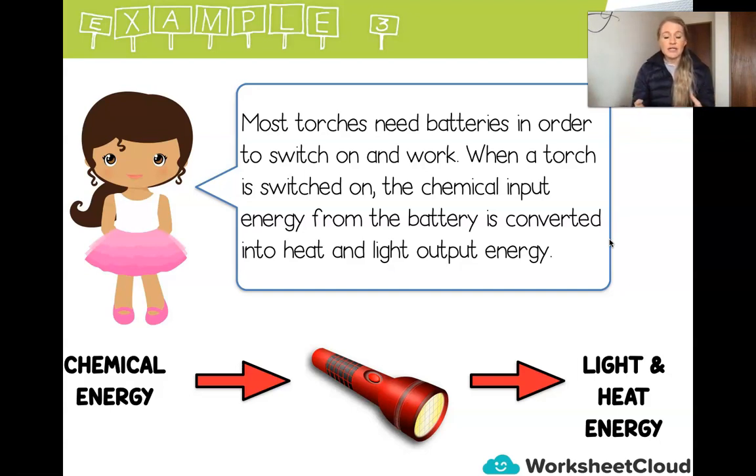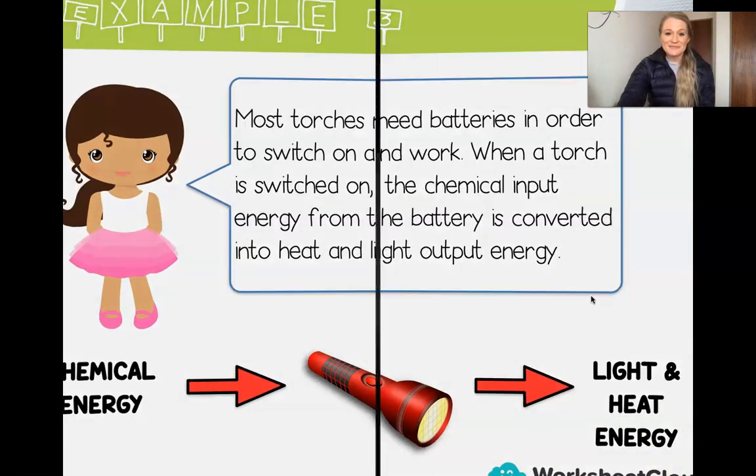Now I say heat specifically because a torch can get hot. Remember from yesterday when we spoke about thermal energy, that the moment that anything is above minus 273 degrees Celsius, it will emit heat energy. There is heat energy there. Okay, and you know with torches, if you touch a torch, especially if it's been on for a very long time, you can feel it is a lot warmer. So the chemical energy in this case is converted or transferred into light and heat energy. Our input energy is chemical energy and our output energy is light and heat energy. Okay, good.